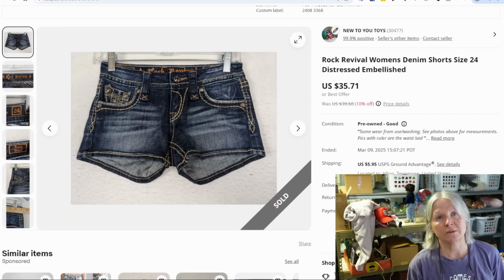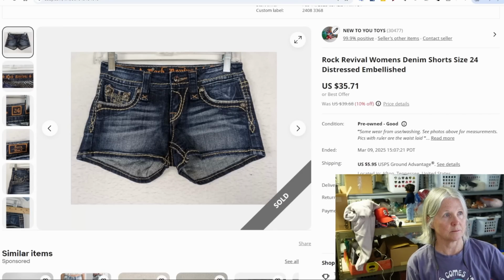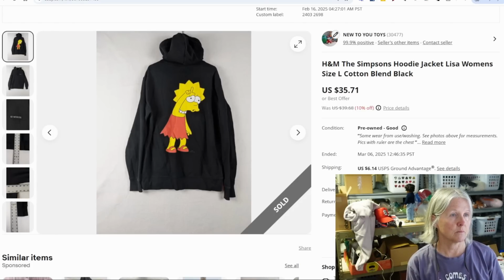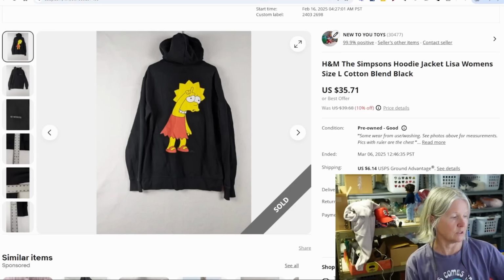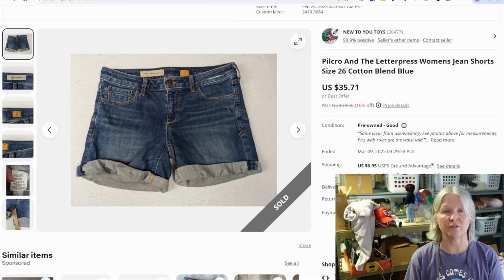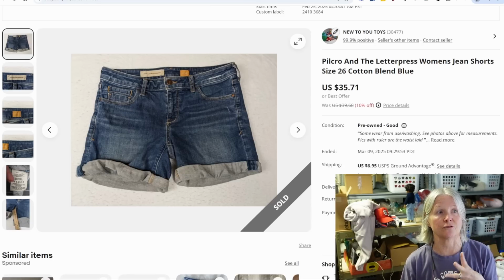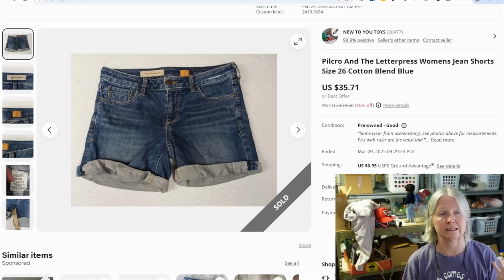Rock Revival women's shorts sold for $35.71. H&M, The Simpsons hoodie jacket with Lisa sold for $35.71. It did take a year to sell. Pilcrow and the Letterpress women's shorts, $35.71.